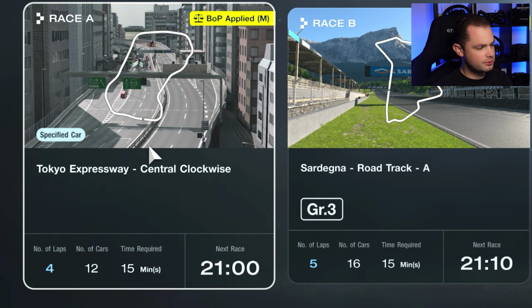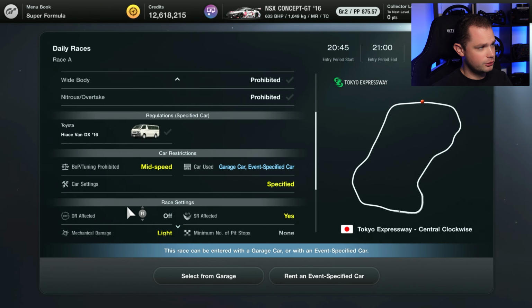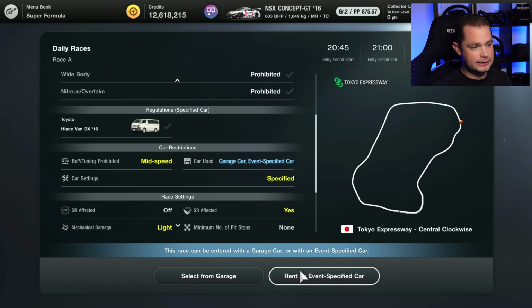Daily race A, which is Tokyo Expressway Central clockwise with this Toyota Hayase van. So now you can race a van around Tokyo Expressway, which seems to be, I'm not going to say a very interesting thing, but you have a possibility to do so.